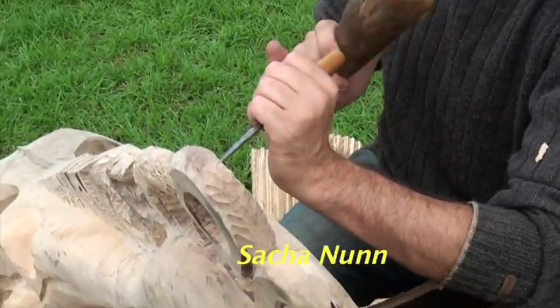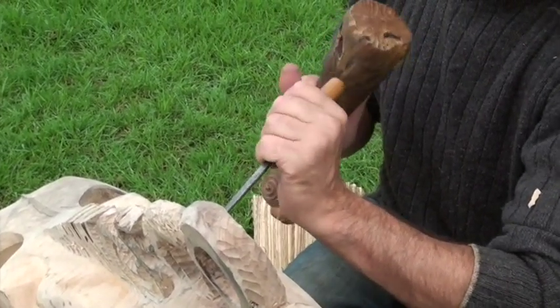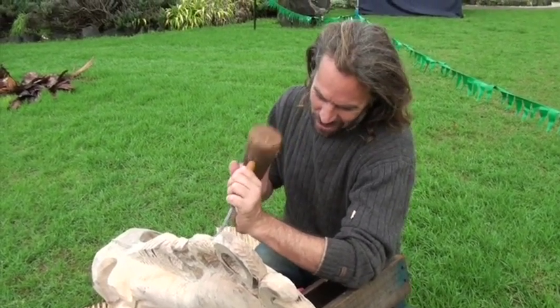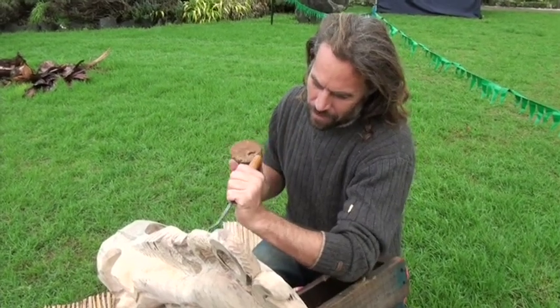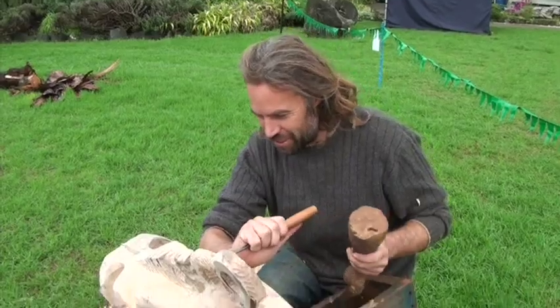Had some elves helping before. You had some what? Some children from their holidays came over and stopped and had a few whacks with a chisel. Oh, really? Quite good. So if you win, will you give them credit? As long as it's not financial credit, yeah.